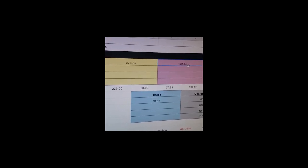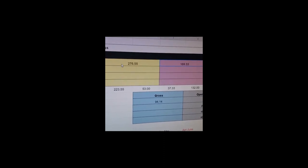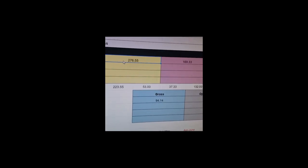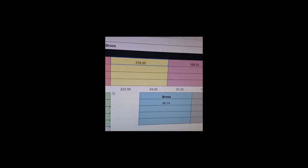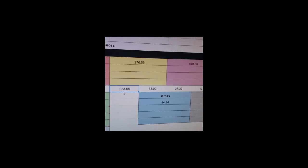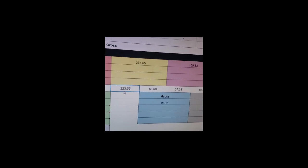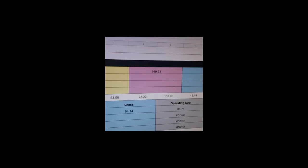But it's my slow location. I only have to go once every 3 to 4 weeks, you know. So this is my biggest location. Once again, tomorrow's going to be the busiest day, so it's probably going to go up about $100. But they had only $53 in cash, but the credit card transactions at $223.55, and that is from Sunday to Friday. So that's $276.55, right? And then here's another one of my locations.